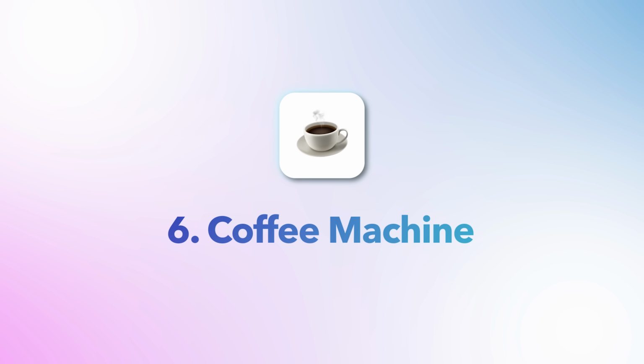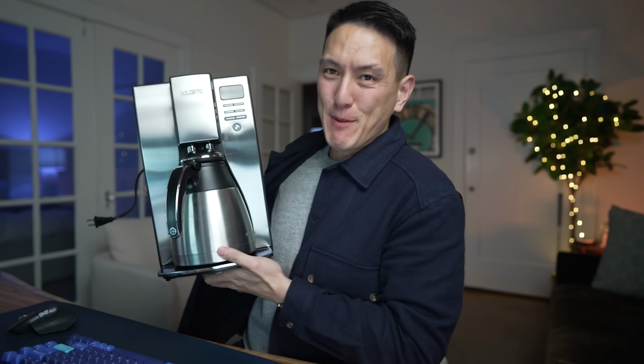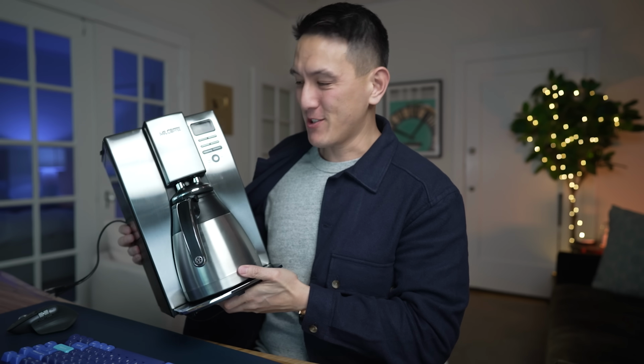Boom. Now let's actually talk about something that saves me a lot of money, which is coming in at number 6, my Mr. Coffee machine. So hold on, be right back. Here we go. All right, so this is my Mr. Coffee machine. I brought it from the kitchen. I probably didn't need to, but I definitely was just really excited to show you guys this.